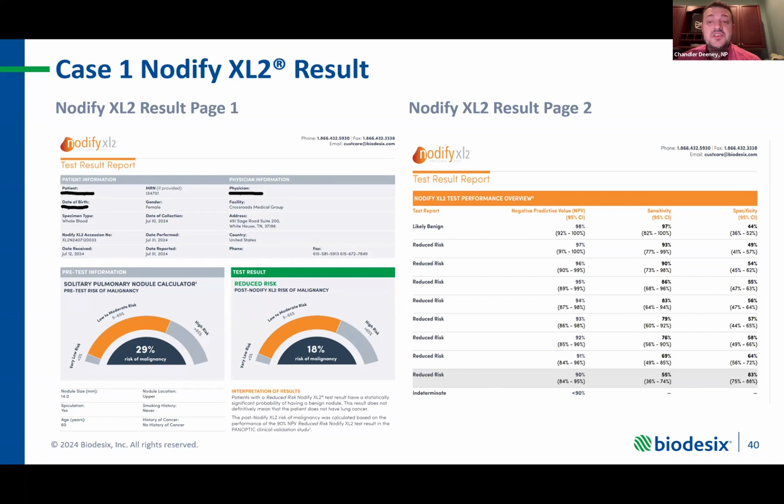And so after this result came in, the APP and I actually FaceTimed together, and she said, walk me through this test. And so I walked her through the test and what we would recommend. And she said, excellent. Do you want me to call the patient or will you call the patient? And so I said, we'll take care of it all. So we actually called the patient immediately after I got off the phone with her. And then we went through this test the same.